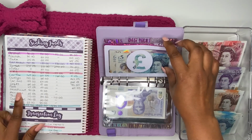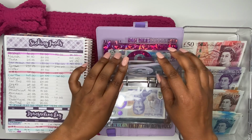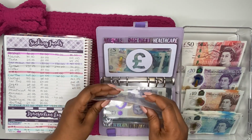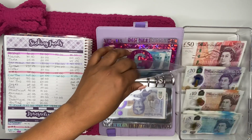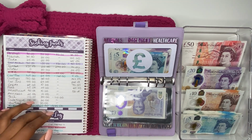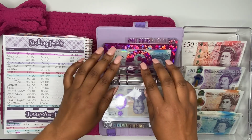Next, we have healthcare. At the beginning of the month, I had £40. I added 10, so I should have 50. 20, 45, 50. So we've got £50 in healthcare. I'm not changing any of that up either. I probably will when it gets to about £20 worth of 5s. I think that makes sense. Having 2 and changing it to a 10 doesn't really make that much sense to me.